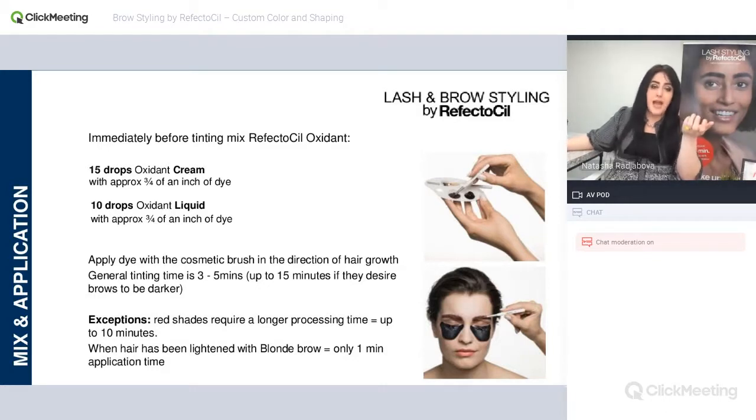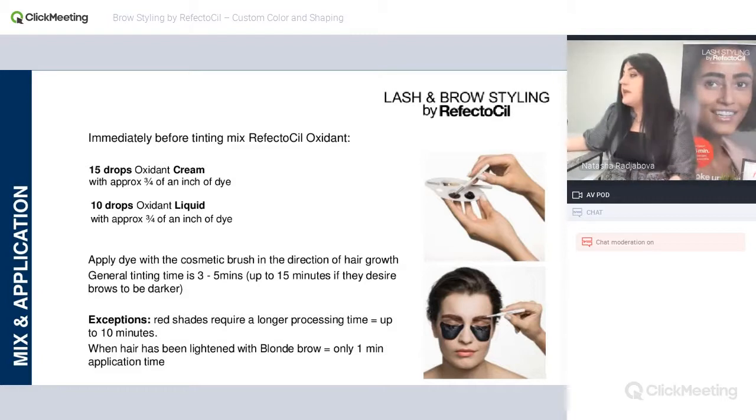In that sense, if it happens, I've had people call me and say, oh my goodness, the brows are too dark, my customer's complaining, water's not working. Always have the tint remover available on hand, okay? So you don't sit there rubbing the client's skin with water aggressively.